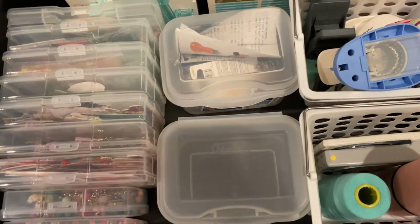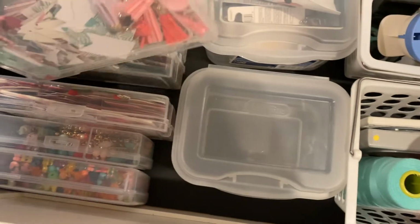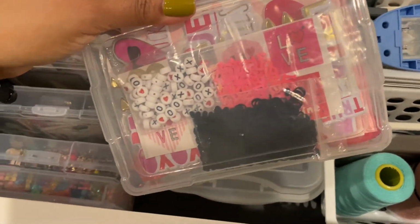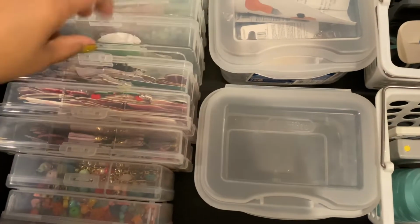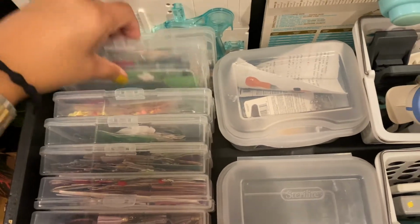Now this one is mainly, well, crafting, yeah. So all of these, I think I got from Michael's, but just embellishments and things. And I kind of try and separate them by theme. So this is all Valentine's Day stuff. And these are all DIY, you know, things. And then Christmas. Looks like this is sequins, more sequins. That's a lot of sequins.